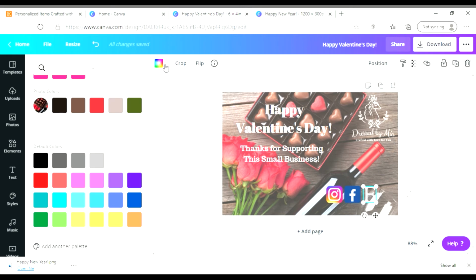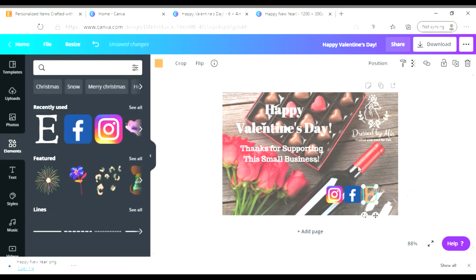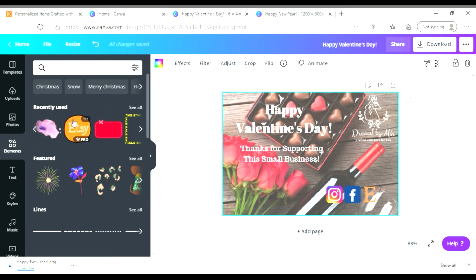So what I did here was I clicked color because I don't want this Etsy E to be white. I want it to be orange, just like Etsy, so that it's a little more clear when people see it that it's the Etsy E, the Etsy logo. They also have this one here, but I don't like it quite as much as this one. I think this one looks much cleaner and it just looks nicer, more professional. So that's the one that I usually go for.